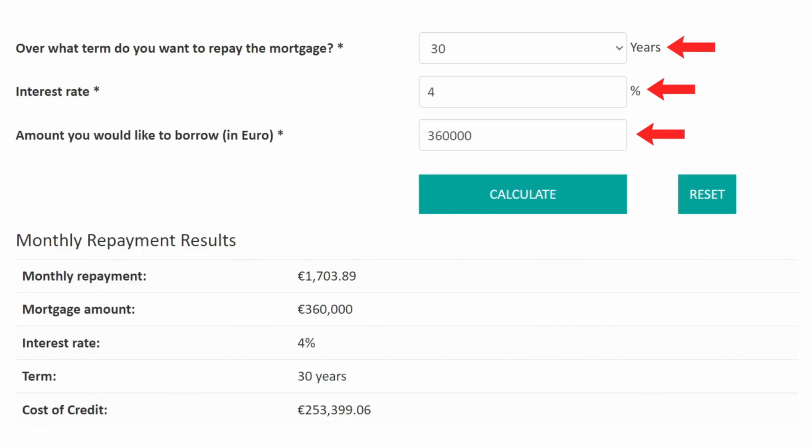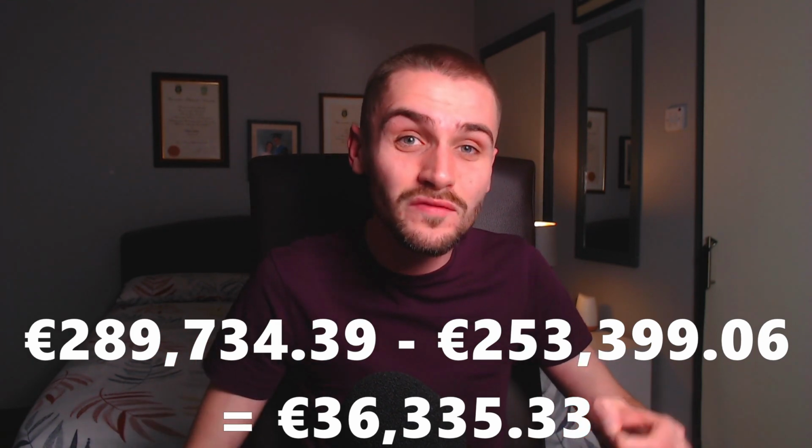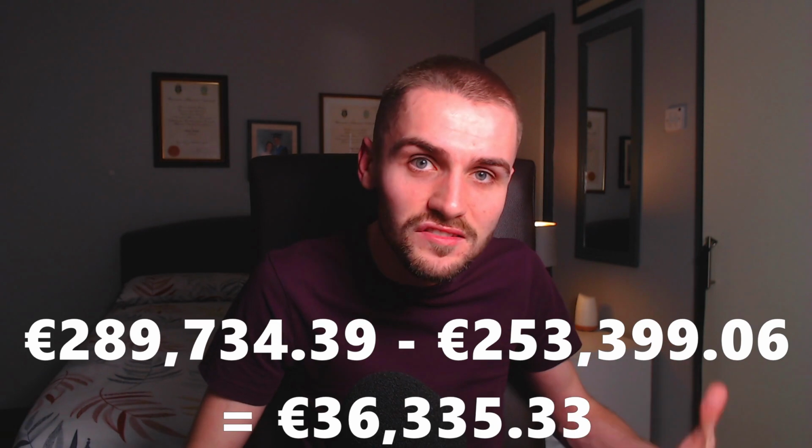term. For example, a €360,000 mortgage taken out at a rate of 4% and repaid over 30 years would cost a home buyer €253,399.06 in interest. If the interest rate is increased from 4% to 4.5%, the total cost of the mortgage increases to €289,734.39. That's €36,335.33 worth of additional interest arising from a 0.5% increase in the mortgage interest rate.